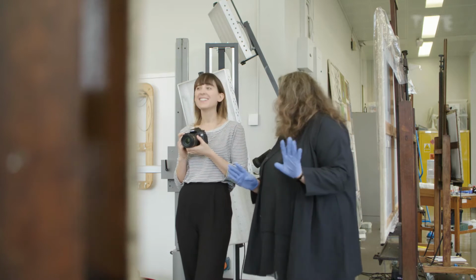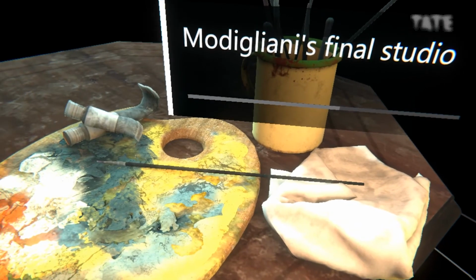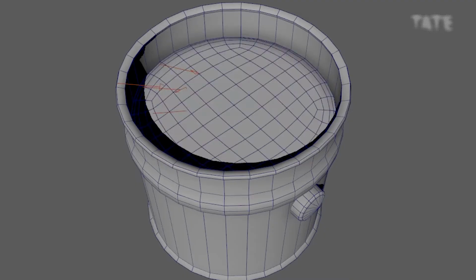Working with the VR team has been an incredible experience for me because I've been very impressed with the way that they can take something that's 100 years old and then recreate it in a 21st century virtual setting. The thing I enjoyed most was bringing the space to life. There were over 60 objects within the scene and each model was taken from research and first-hand accounts.